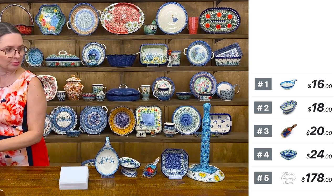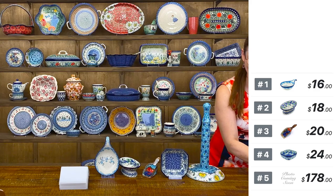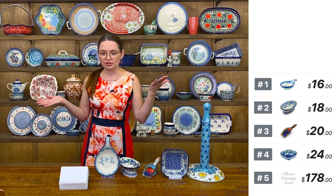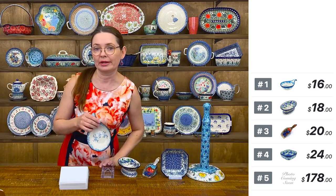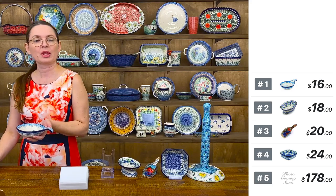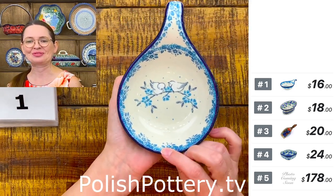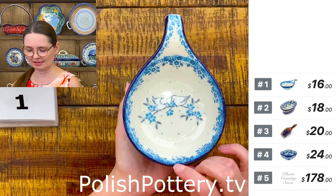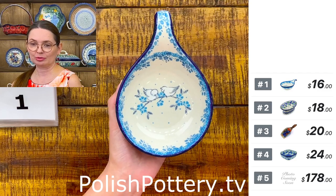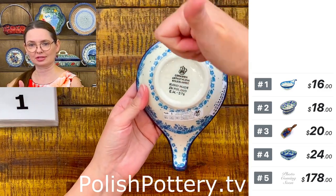So let me put them aside so I don't sell them. I want to sell them. And I will just start with number one and I will explain how it works so we can move on. If you are new to our shows, welcome. How it works, you just comment sold on the number of the piece. If you like something, send us again thumbs ups.